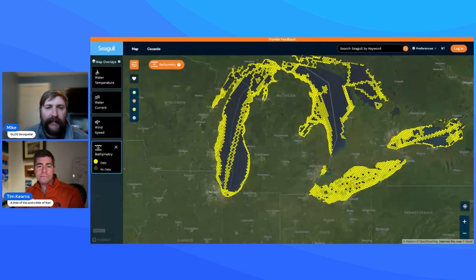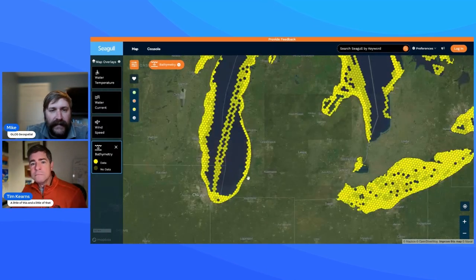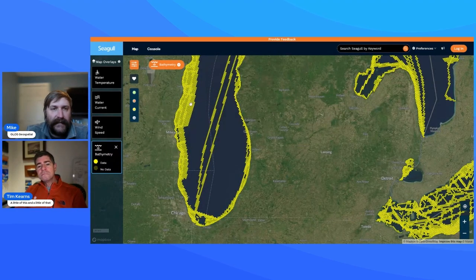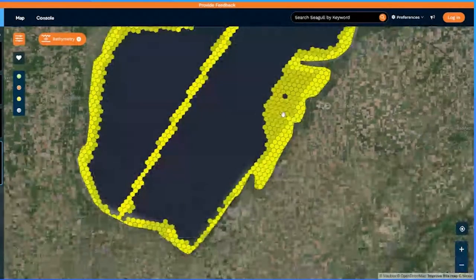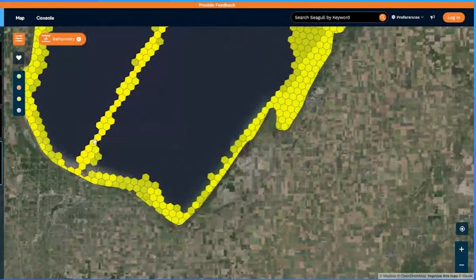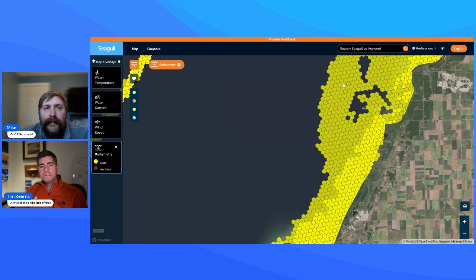Over the last few months, we've really been focusing our efforts on developing a new web application powered by Seagull to visually depict where modern survey data exists. Internally, we've been calling that the hex map. You see here, it's basically the extent of where modern survey data exists represented by these hexagons. And what's unique here is as you zoom in, the size of the hexagons changes such that we're really capturing the true extent of the survey. Hopefully this will inform additional future data collections and help with a prioritization of where our mapping efforts should occur.